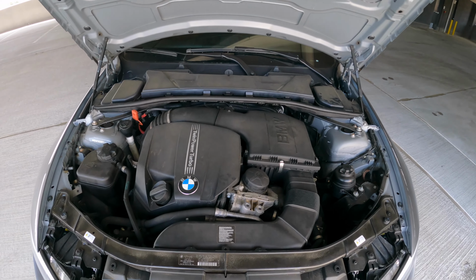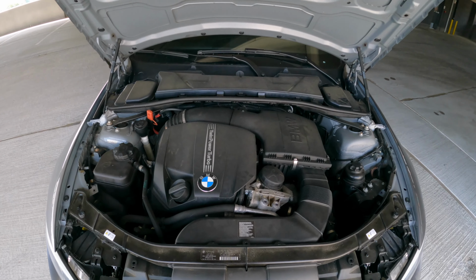So on the topic of fluid leaks, you're going to want to know the common places on the car that fluid potentially could be leaking from and you could be losing it. We're going to start with the important ones, with the oil leaks. On this car, there are several known spots where oil is going to leak. I'm going to pop this cover off so we have a little bit more visibility.